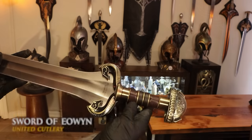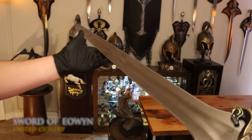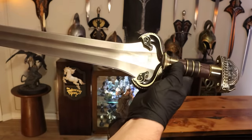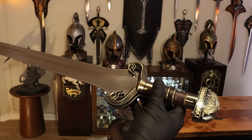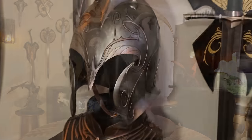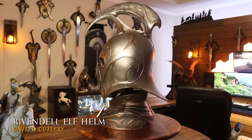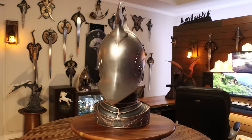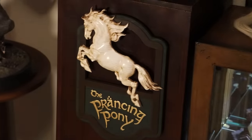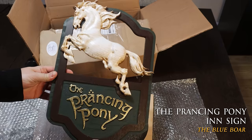Below that is the Rohirrim Sword of Eowyn. This still remains my favorite, as I love the color scheme. Black, gold, brown, beautiful. Next is the first helmet I ever bought, the Rivendell Elf Helmet from United Cutlery. And just below is the wooden sign for the Prancing Pony by the Blue Boar.